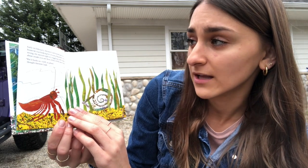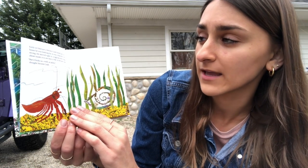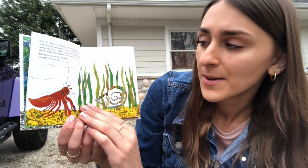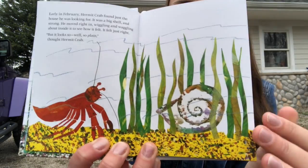Early in February, Hermit Crab found the house he was looking for. It was a big shell and strong. He moved right in, wiggling and wagging about in the sea to see how it felt. It felt just right. But it looked so, well, plain, thought Hermit Crab.